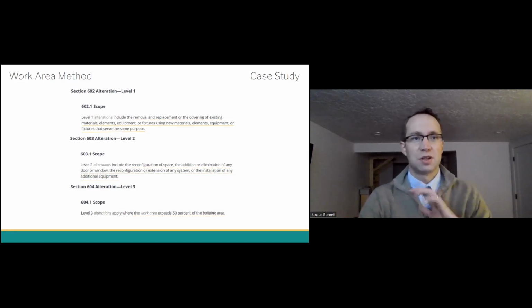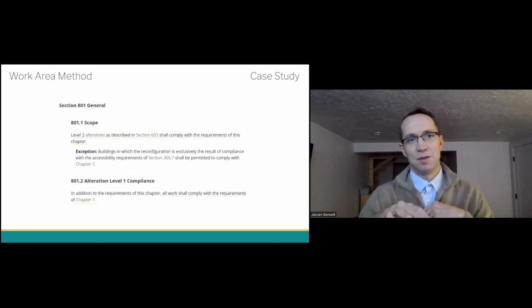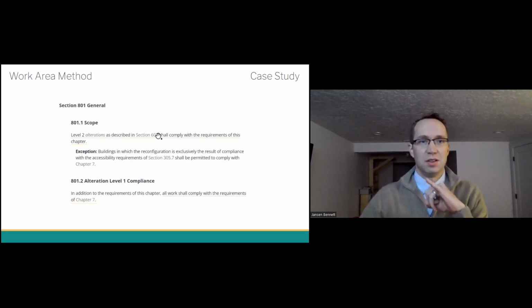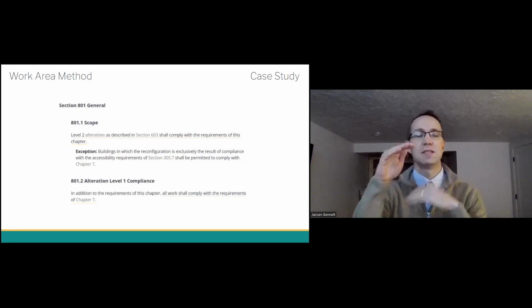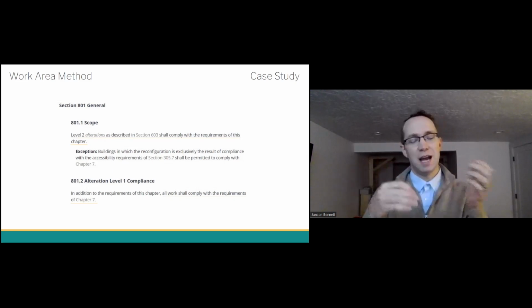So the work that was required. The way Amber was saying, when we look at level 2, we get to look at chapter 8 and look at what's required in chapter 8, but we also need to comply with the requirements of chapter 7. So the work area is cumulative. As you bump up a level, you have to do the work outlined in that level as well as the levels below. So we'll have to meet the requirements of chapter 8 and chapter 7.